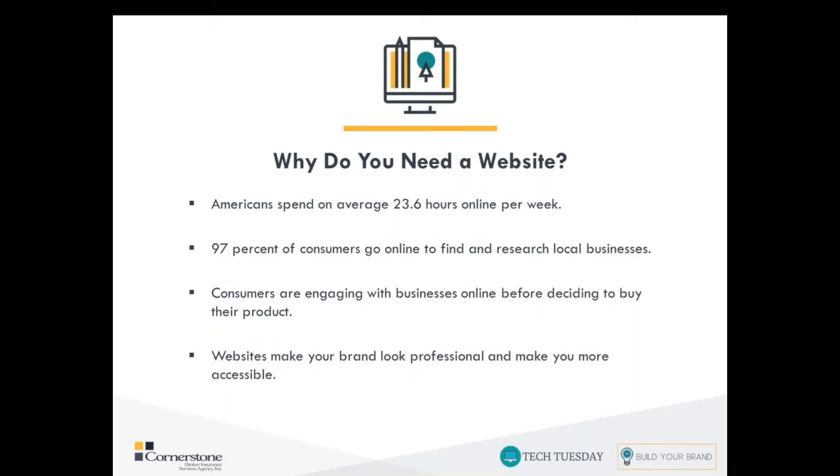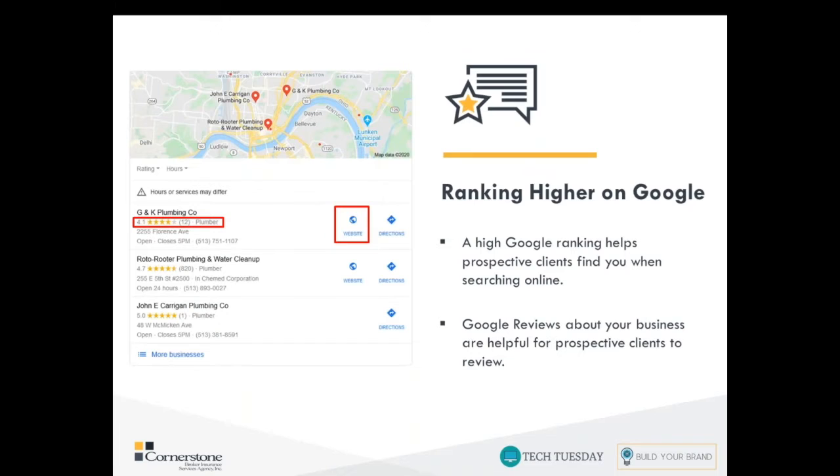So by not having a website, you're missing a large swath of clients who will look elsewhere when they see that you don't have a website. They make your brand look professional, they provide an easy way for prospective clients to contact you, and they make you more accessible. Having a website and optimizing it properly can also help you rank higher on Google, making it more probable for prospective clients to find you through a Google search, which is where the customer journey typically begins.